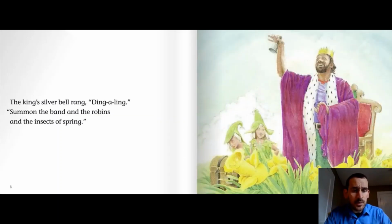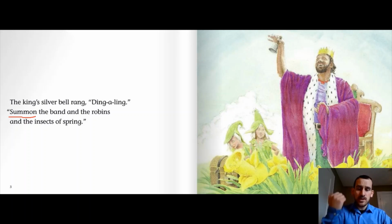The word that I want to point out here is the word summon. The king's silver bell rang. Ding-a-ling! Summon the band and the robins and the insects of spring. We can use the words around the word summon to know that the word summon is an action. Summon the band. That means do something to the band. Well, when you summon, it's like you are calling the band and the robins.